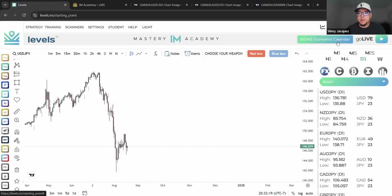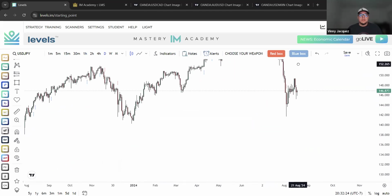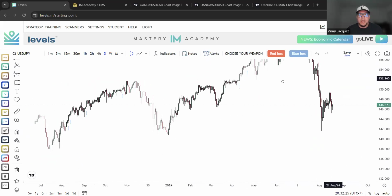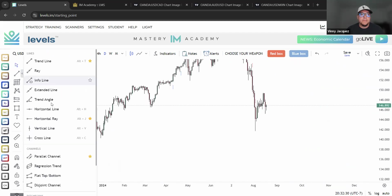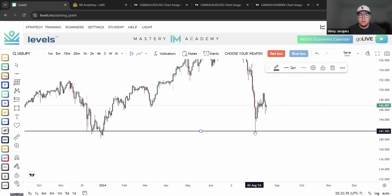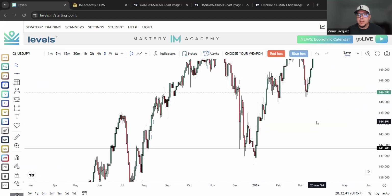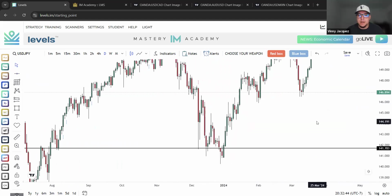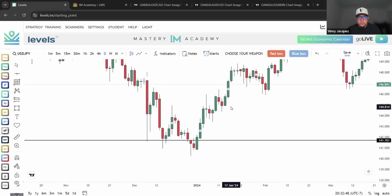Let's go to daily time frame on USD JPY. So look at this. This is super nasty. Let's put a line right here. Let's put a line right here. Oh my God, this is nasty. Check me out, guys. Why did the market reject off of this area right here? Oh man, I move so slow without my mouse, bro. I'm so sorry, y'all.